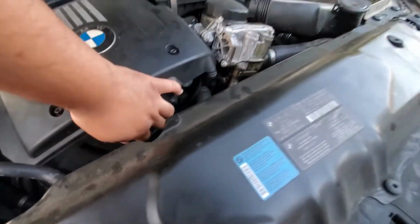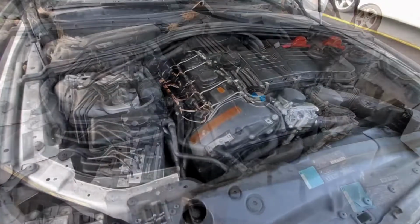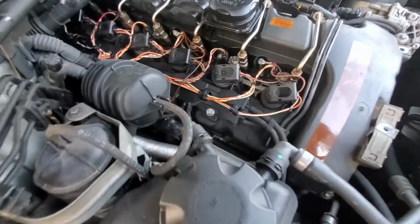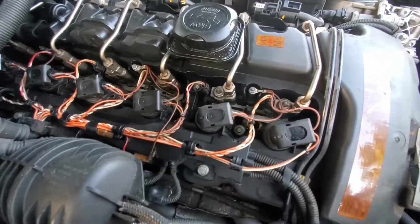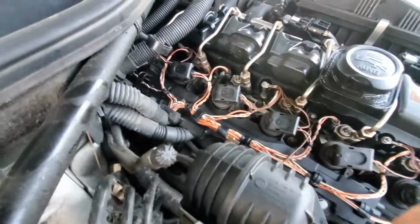Underneath the cover, we'll take the cover off. I'll show you underneath the cover. Alright, so this is the valve cover. First thing, it needs a valve cover gasket. Also, to do the valve cover gasket, you have to take off the high pressure fuel lines in here. I think that's what they are.